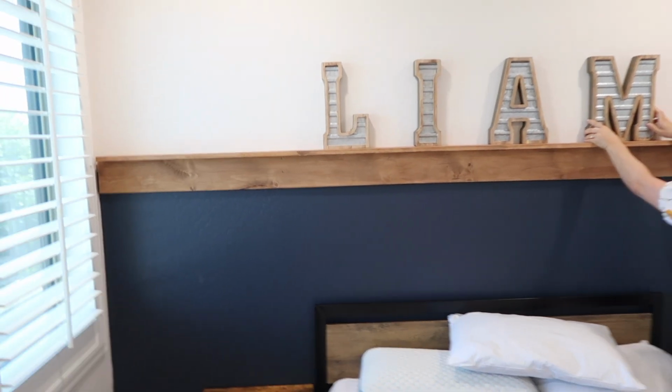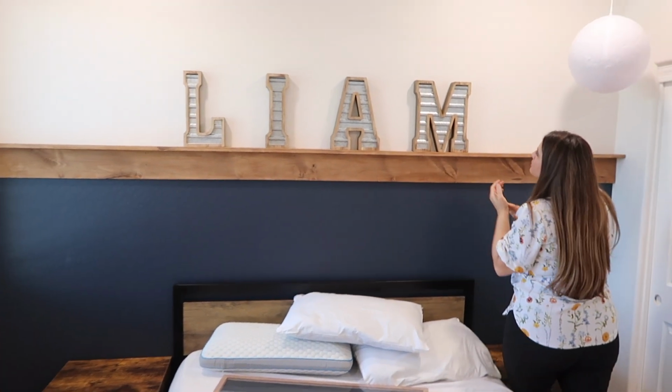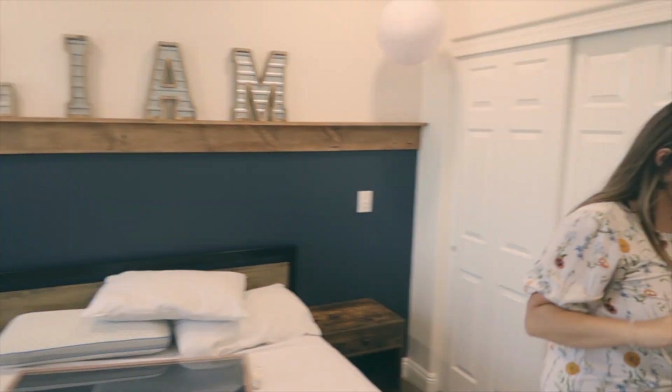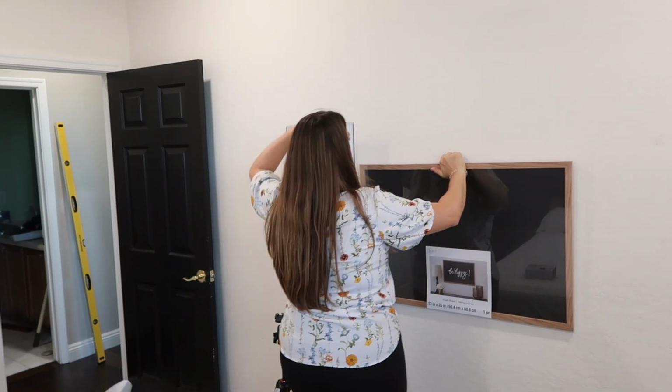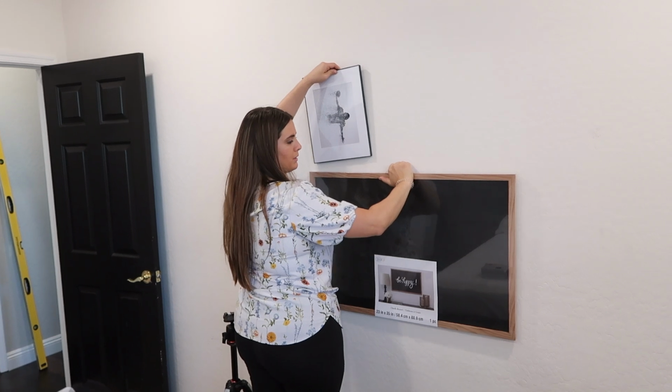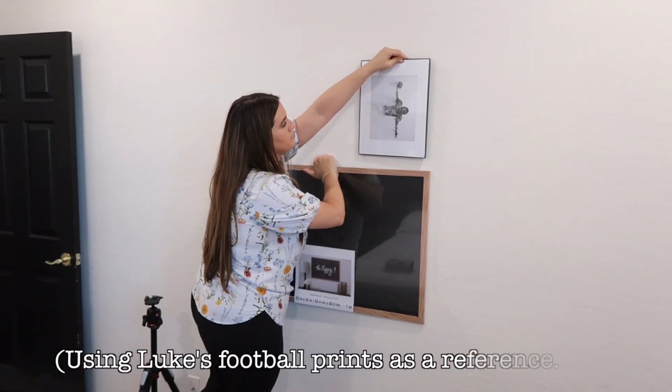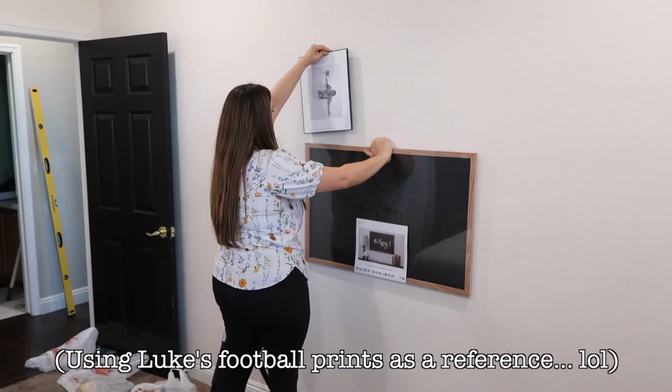It looks nice. Shelf turned out good, wall turned out good. I'd do it just like that. Yeah, I like that. Okay, so I think we'll do the chalkboard, maybe like that, so we can write on it. Right. And then boom, boom, boom. I think that's a great idea.